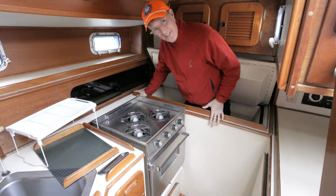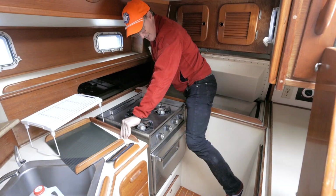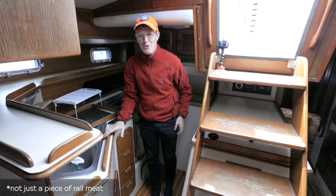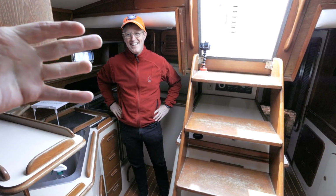Oh, Randy, we don't want to lose you. You better come on up. That's incredible. What a great storage spot. Look at that. Look at all that meat that's coming out of there. I wonder if the Captain Q measuring stick would work there. Captain Q could get his little finger in there.